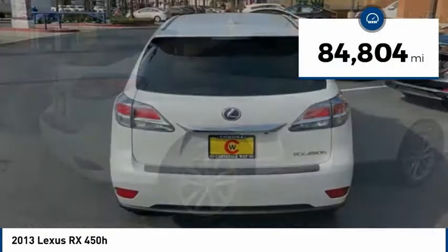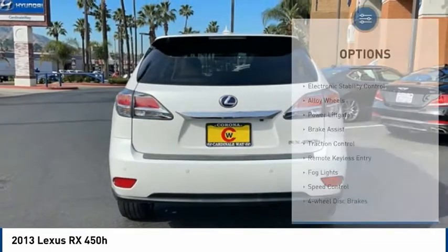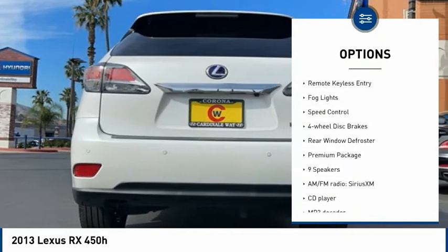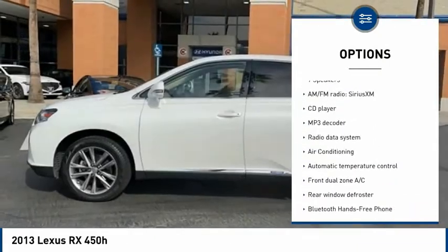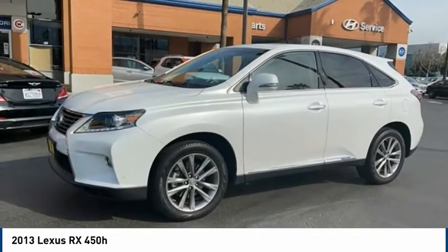This vehicle has less than 85,000 miles. Here are some of this vehicle's great options: electronic stability control, alloy wheels, power liftgate, brake assist, traction control, remote keyless entry, fog lights, speed control, four-wheel disc brakes, rear window defroster.